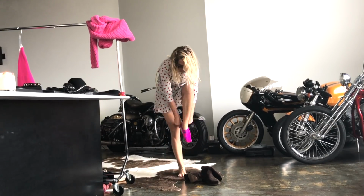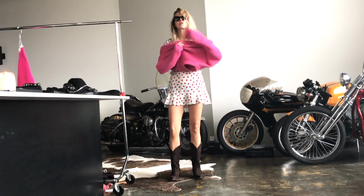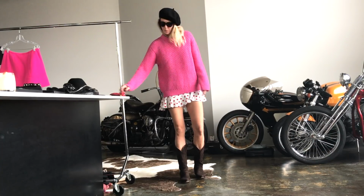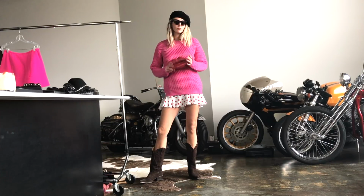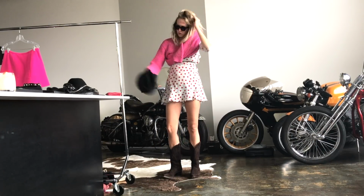Love, love, love these with little cowboy boots. These are from Stetson and just a classic suede cowboy boot. And having a chunky knit sweater layered over with a classic wool beret that I found on Amazon. Very cute. And my little lip clutch. So super duper cute from Olympia Le-Tan.